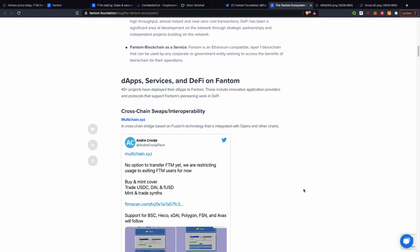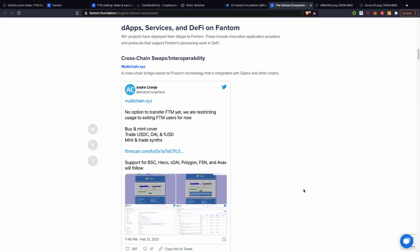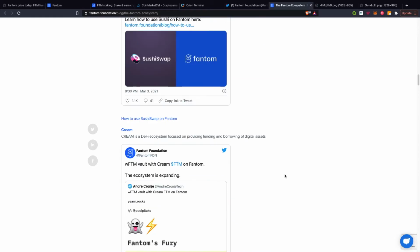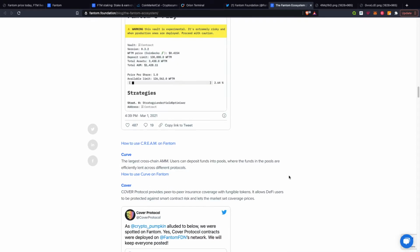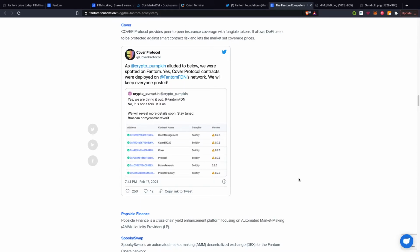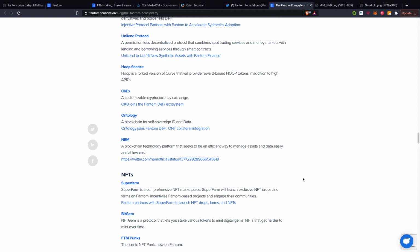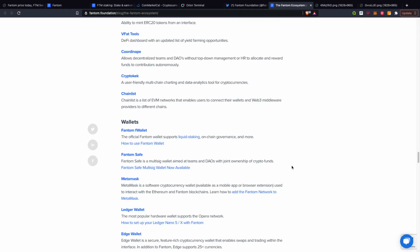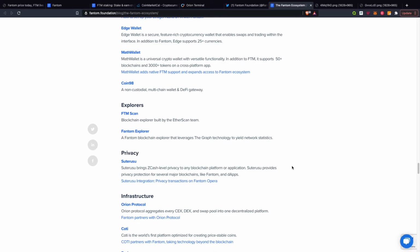So you go ahead and check out this whole website as well. It gives you the whole ecosystem up to date, and it does give you all about the DeFis they're working with, exchanges, and so on. It is good to highlight every single thing that is available on the ecosystem. As you guys can see, NFTs as well. It is good. So I will be leaving the link to this below.